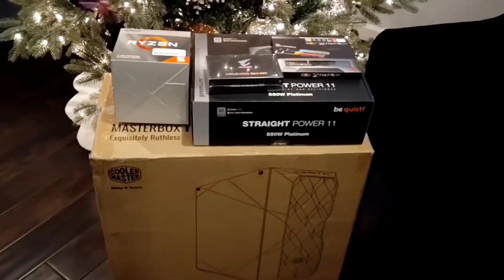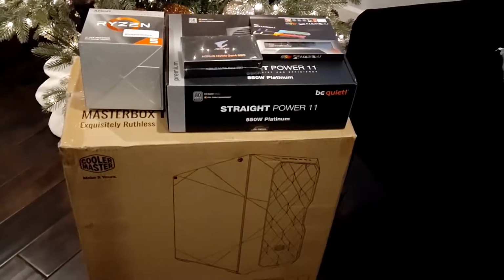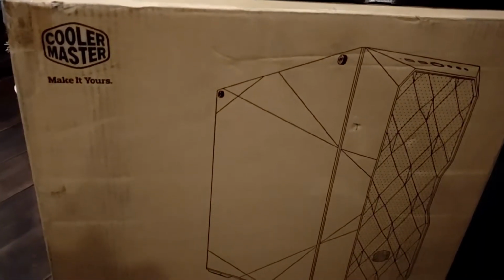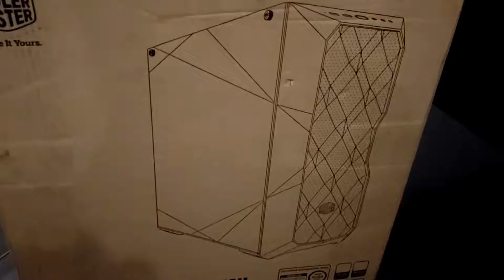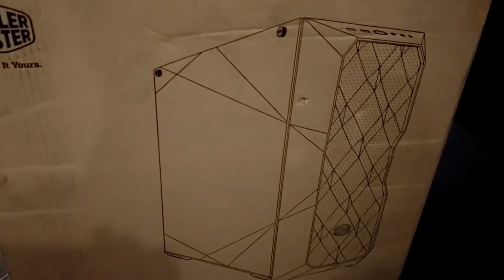It's been 11 years since I've built a PC, and a lot has changed over the years. Let's get started. First, I chose the Cooler Master TD500 Mesh. A lot of YouTubers recommended this because of excellent airflow in the front.